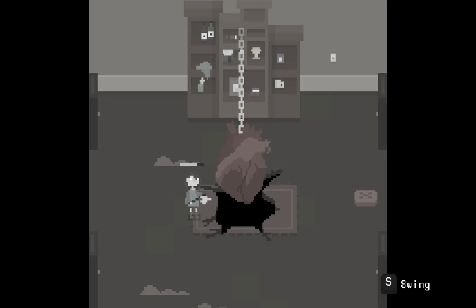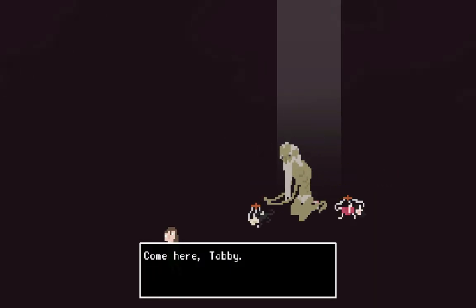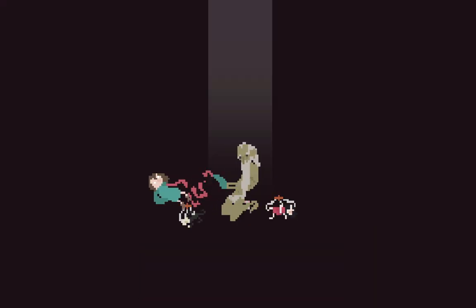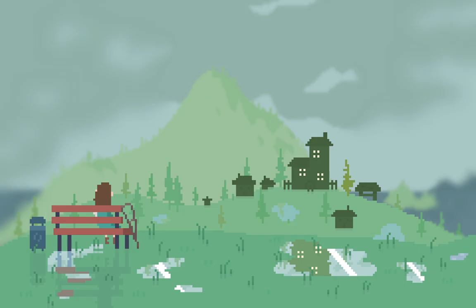She can then destroy the heart, which will cause her to fall through the floor and enter the void. Here, she can find the puppet of Lisa and Tabby, and the puppet master. Approaching him will prompt him to beg Tabby to not leave before Tabby chops him in half, and an image of her sitting on a bench with the house in the background fades in, along with the following text.